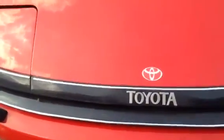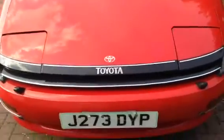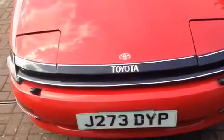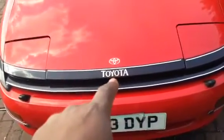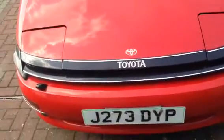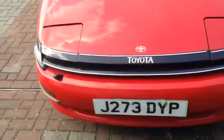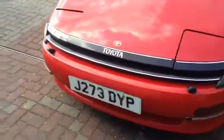Oh no, I've pulled the cord too hard. Okay. The Toyota writing on the front of the car was pretty much gone and I couldn't really bring it back to life. I tried. So I found these letters on key rings. That's what I did. I bought 6 key rings that spell Toyota, cut them off. They're all metal, so I stuck them on the front, and I think it looks pretty good. Very similar to the Toyota font, and I like it.